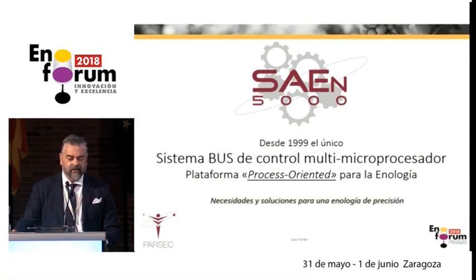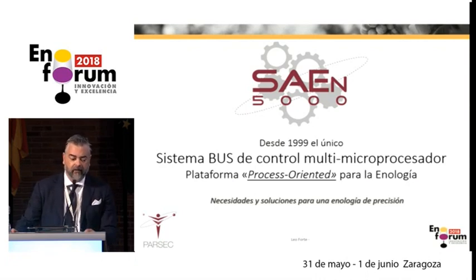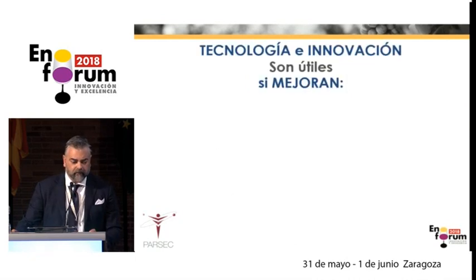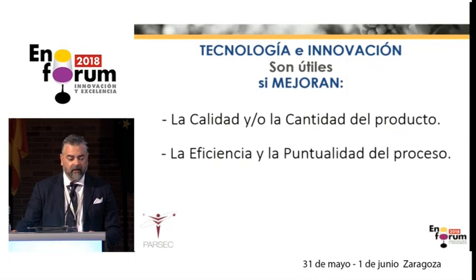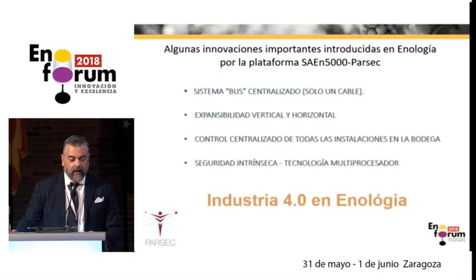And so, since 1999, this is the only bus control system working with a multi-microprocessor. It is a platform that is really process-oriented for enology. Technology and innovation are useful if they improve quality and the quantity of a product, the process efficiency and punctuality, and the production costs.